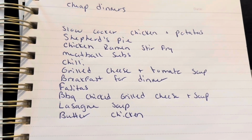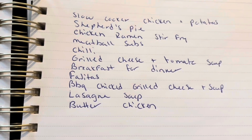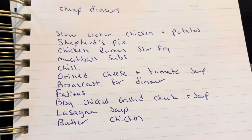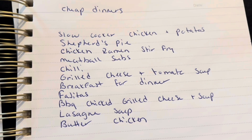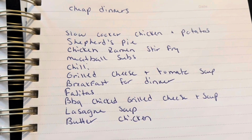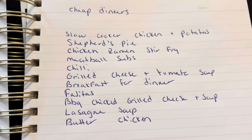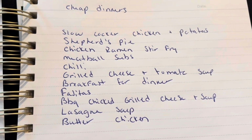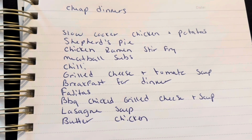I like to do that because I don't want to eat the same thing all the time, and I do find that because we live on a lower income, tighter food budget, we rotate the same meals, which is good, but I'm getting really bored. So these are some things I've not had in a while that I know for the most part we will enjoy. So this is everything I've come up with.